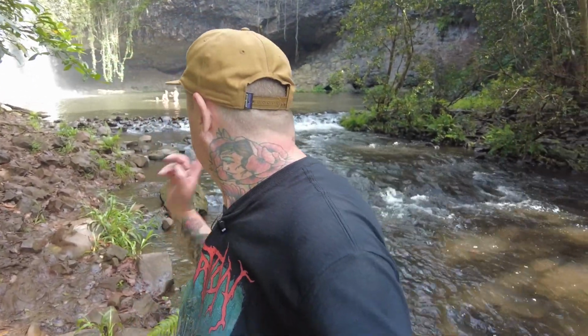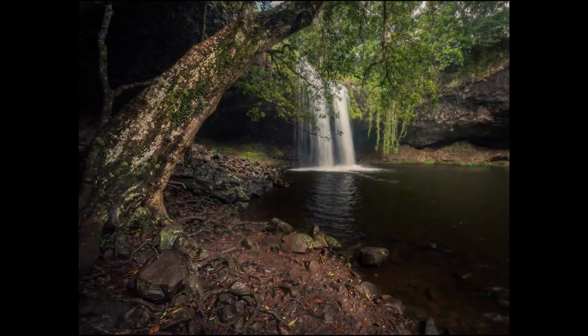There, sorry, the side of the bank. And then I'm gonna stand in the middle of the creek there. Hopefully these people will move or I'll have to clone them out or do something along those lines and get another shot of the whole waterfall itself without any trees obscuring it. So here's that image. Cheers.